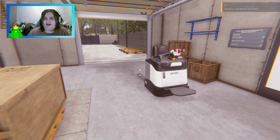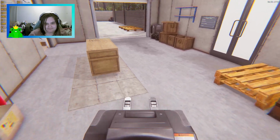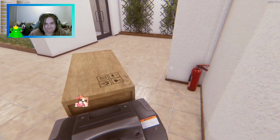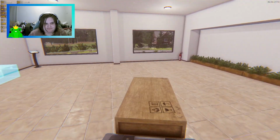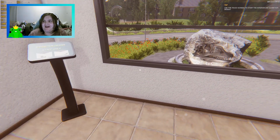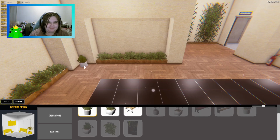Find Pallet Jack and pick up the box. What am I picking up? I did it. Okay, where am I taking this? Okay, use the touchscreen, start the interior and exhibition. I get to design the things too. Okay, interior. We can put plants and things. Let's put all the plants and things.